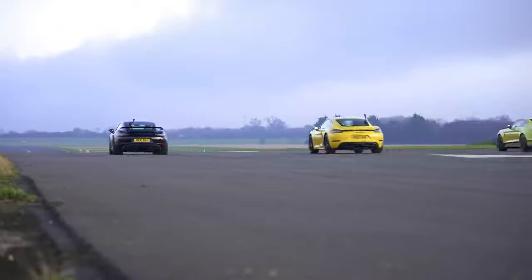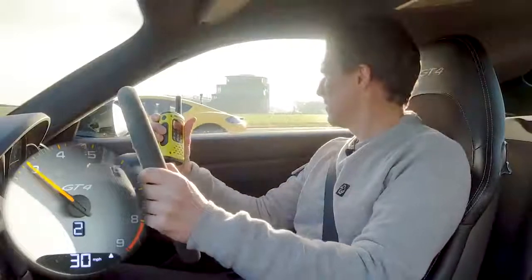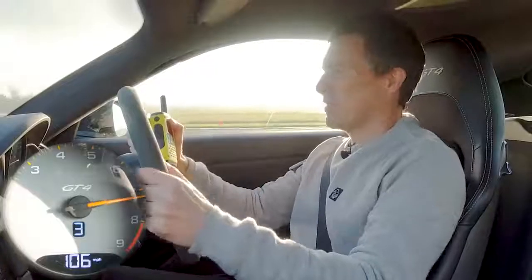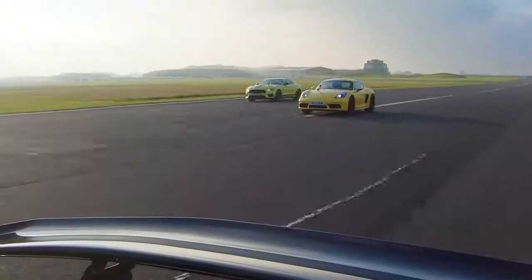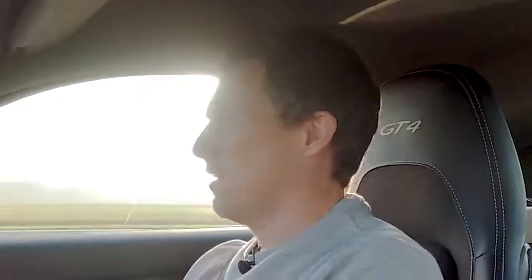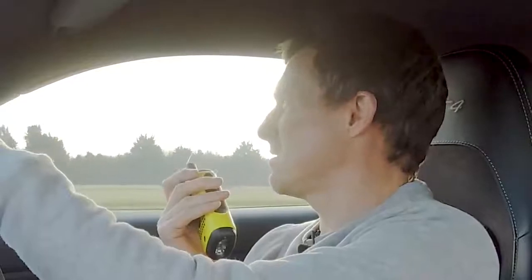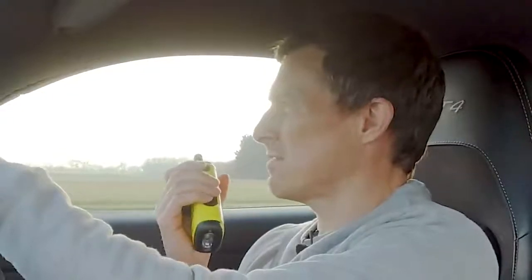Now we're going to have a rolling race from 30 miles an hour in second gear. I'm going to count it in. 3, 2, 1, go. Oh yes. Dropping the other cars. I've got all the revs as well. That's enough. I tell you what, I'm surprised that Mustang can't pull on that Cayman. It's got so much more horsepower. Yeah, it's just fat. Cayman, you're quite pleased with your performance? Pleasantly surprised about that. I thought I was going to get absolutely dropped by the Mustang.